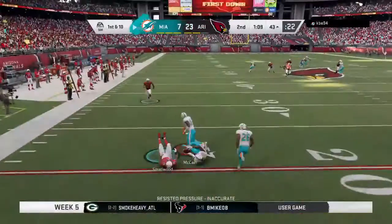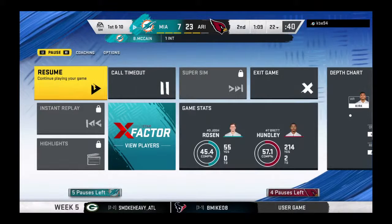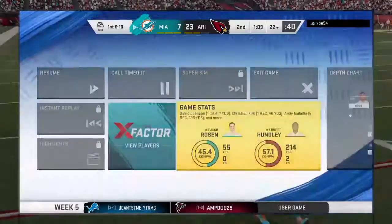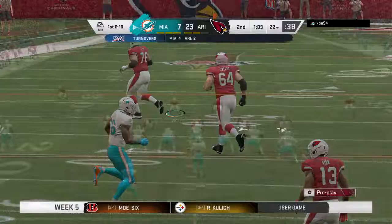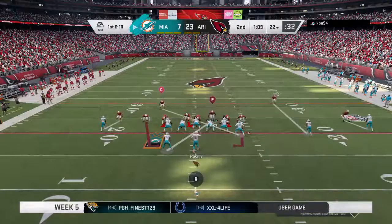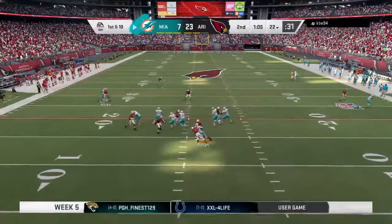Now a clash of bodies here, and it's intercepted. Picked off by Bobby McCain. The Dolphins at the line ready for their next drive. And a first half that really has not been kind to them. A late opportunity here to maybe make some inroads on this deficit before half. And this drive's going to go a long way.